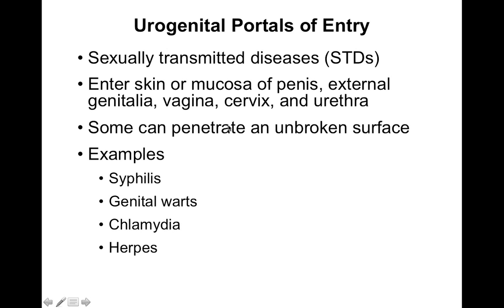They enter via the skin and mucous membrane of the penis, external genitalia, vagina, cervix, urethra, and so forth. All of these areas usually have thinner skin, making it easier for things to penetrate through. They can also penetrate unbroken skin or unbroken surfaces, but generally some microtrauma does need to occur for them to get in. Some examples of these: syphilis, genital warts, chlamydia, herpes, gonorrhea, the list goes on. There's a lot of them.